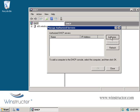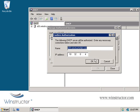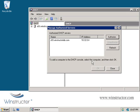So we'll click on the Authorize button, and then we'll enter in the name or the IP address of the DHCP server that we want to authorize, and the host name of that is SO3, so we'll type that in and click OK. It successfully resolved that, so we'll click on OK. And now our DHCP server is authorized.